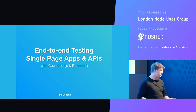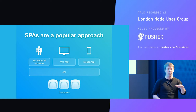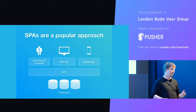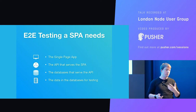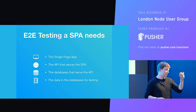So single page apps are a really popular approach in terms of building applications. You have one API, it can serve a web app, it can serve a mobile app, it can serve a third-party API. It's kind of the dream, but the reality is that testing is not really simple because there's all these different components that you've got to get to test for an end-to-end test strategy.